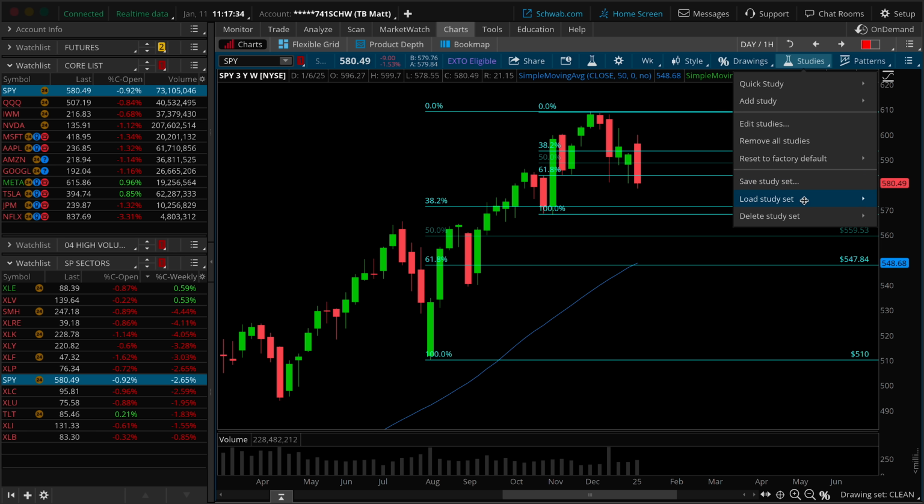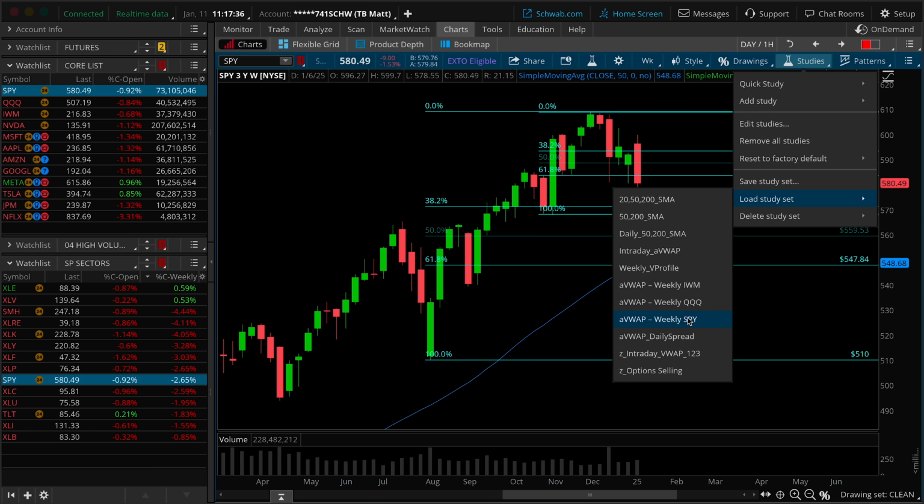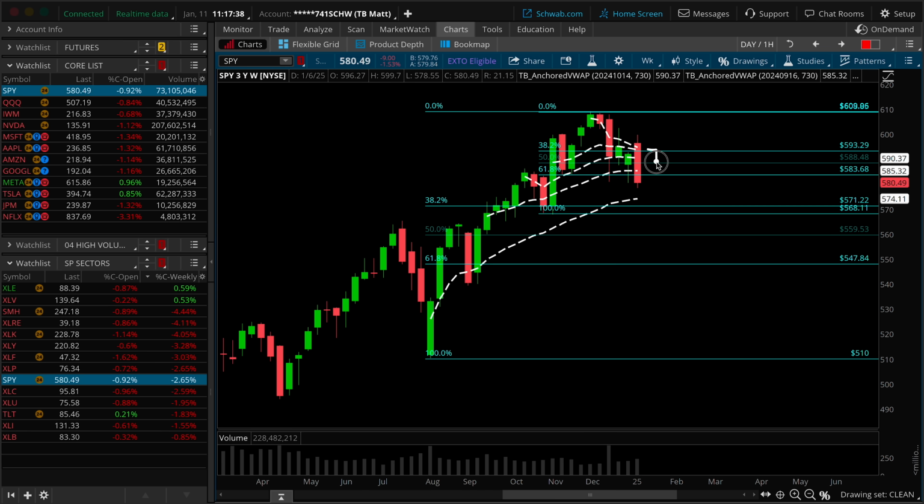Another thing we can check in on is the anchored VWAPs on the weekly, and we're underneath a majority of the cluster now. Instead of wicking off of this final point in the cluster and then closing in the middle, we've just completely closed underneath. So again, is there a tone change on the weekly? Absolutely, and we're acknowledging that here in today's episode.